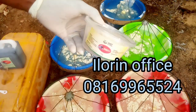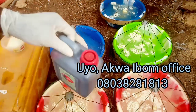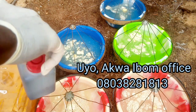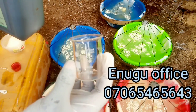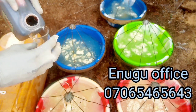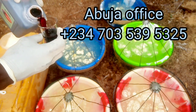When I say effective, the ingredients can help to stop any ugly situation. And Darox L is effective in killing most of the viruses: Newcastle, flu, rota, mycoplasma, fungal infection, gram-positive and gram-negative bacteria. It's effective in preventing the spread of pathogens within your birds. So with Darox L and Darox P, you shouldn't have any viral outbreak again. You shouldn't have Newcastle outbreak again. You shouldn't have Gumboro outbreak again. You shouldn't have fowl typhoid again. So you have this thing as a backup in your farm.